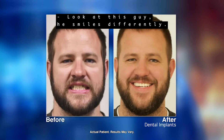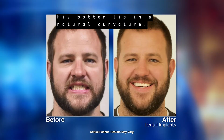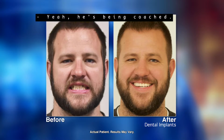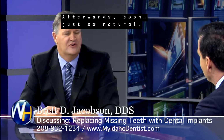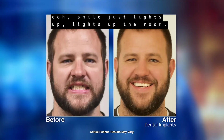Wow. Look at this guy. He smiles differently. Look at the way his smile follows his bottom lip in a natural curvature. He has a hard time smiling. Look at the muscles, they're so tense, in the before. He's being coached. Come on, we need a smile for before, after. He can't do it. Afterwards, boom, just so natural. Hey, smile for us. Boom, the smile just lights up the room.